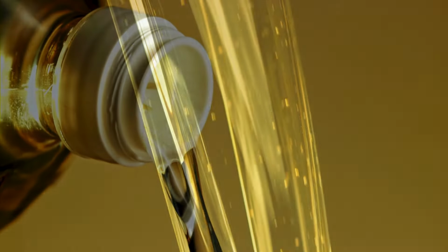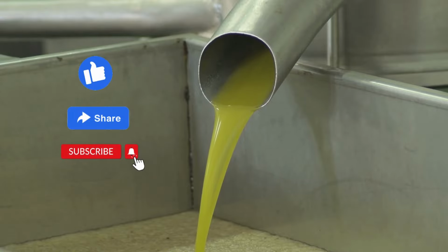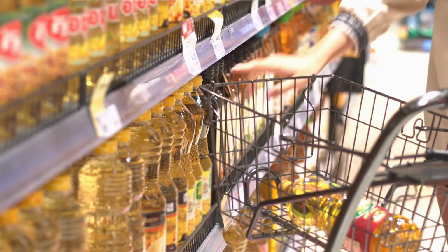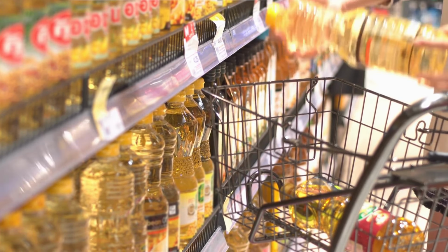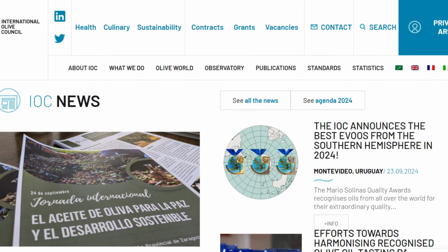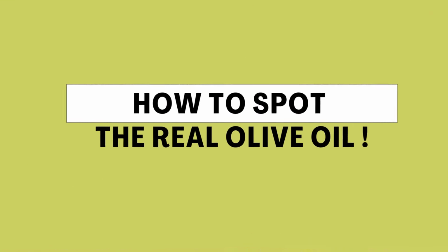Turns out, fake extra virgin olive oil is diluted with a cheap soybean or seed oil or mixed with lower grade olive oil that's been chemically refined to cut costs. Or, the most common trick is mixing it with olive oil that's been sitting around since last year's harvest or even older. By the time that bottle hits the store, the quality is lower, its health benefits are reduced, and it wouldn't meet the standards of the International Olive Council, IOC. But don't worry, I'm here to help you spot the fakes.